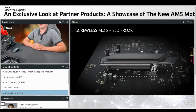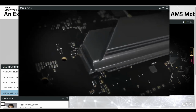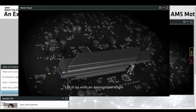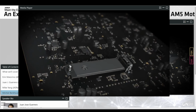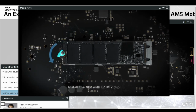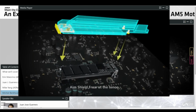You may already be familiar with our Easy M.2 Clip on our motherboards, which makes it easier. You don't need a little screw for the M.2 slot to screw the SSD into the slot itself. But now on certain models, we also have the screwless M.2 Shield Frozr, meaning you don't need any screws to install the SSD in your motherboard anymore. You can simply take it off, put the SSD in there, attach it with the Easy M.2 Clip, and you can basically click the heatsink back on there.